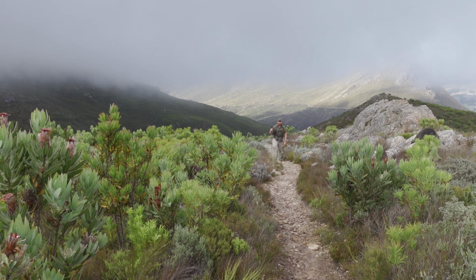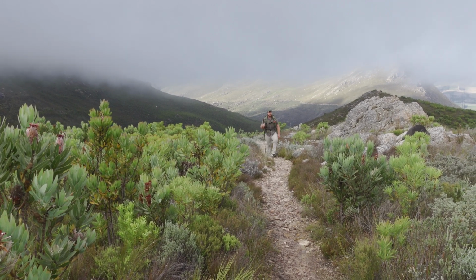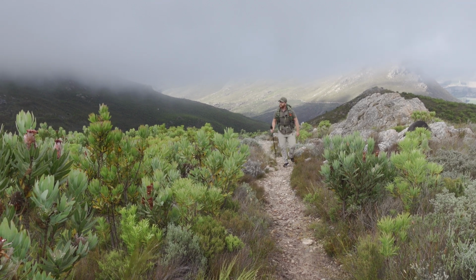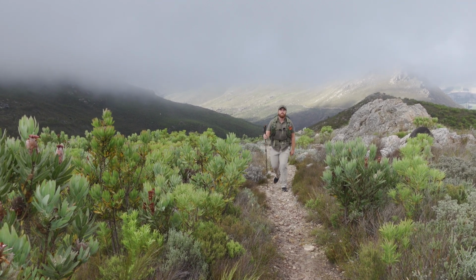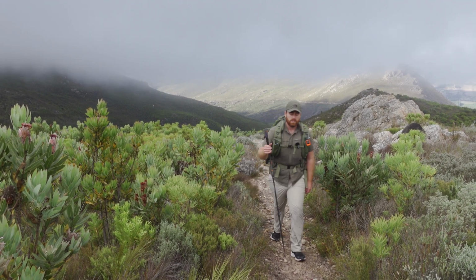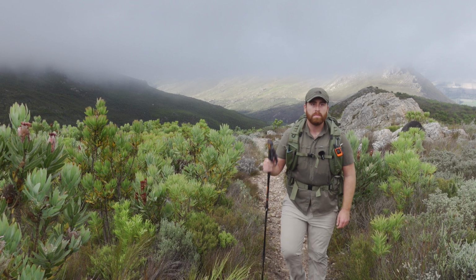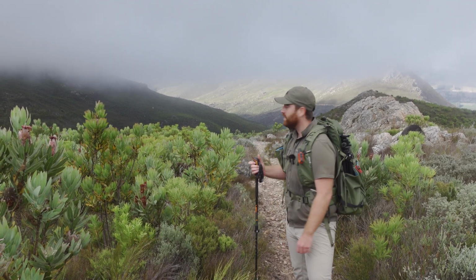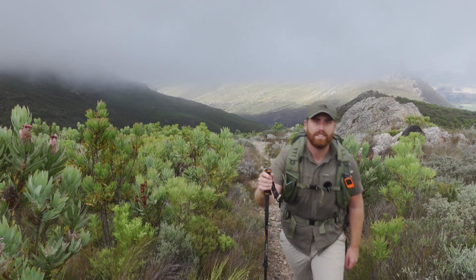Little progress report. Well, we thought maybe we'd be up in the clouds all hike, but it looks as though the clouds are parting for us. So just as we are making it up onto the main ridgeway, we're going to be coming up into the sun. Beautiful hike so far.